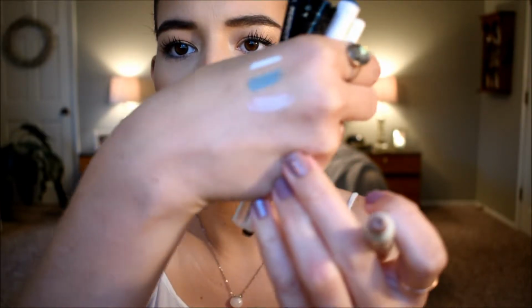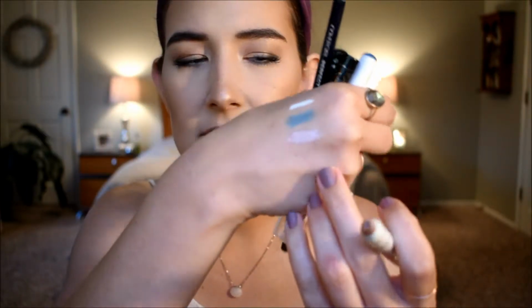Then I have a NYX eye pencil in the color Yogurt. This is what he looks like. He was actually pretty cool, and he's still really pretty. This is what he looks like right here, just a pretty base, but I'm gonna get rid of him because I know that I've had this guy for a long time, so I'm gonna go ahead and toss him.